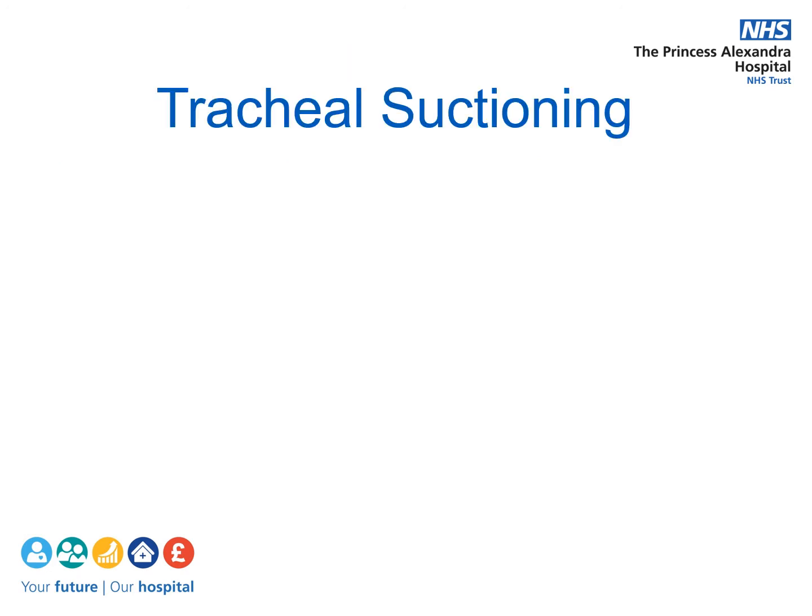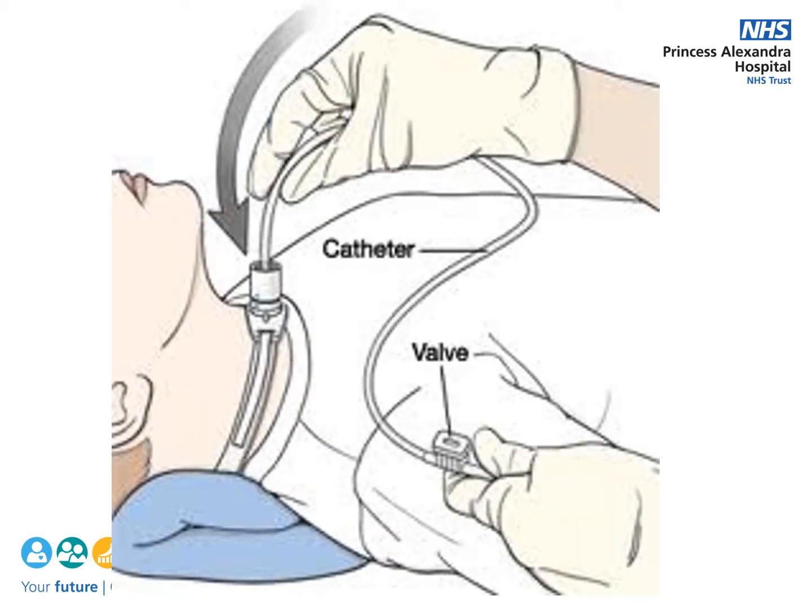So recall that mucus produced in the trachea and bronchi is transported up to the larynx, or the voice box, by ciliated mucosa of the larger airways. The tracheostomy disturbs this by the loss of normal humidification mechanisms and a loss of a normal cough. So it's necessary to suction it out or aspirate it out. And you can see here this is done by passing a narrow tube into the tracheostomy tube itself and applying gentle pressure to suction it out.